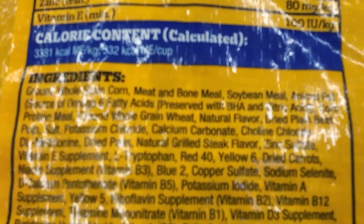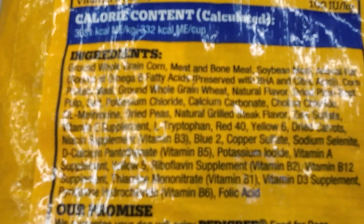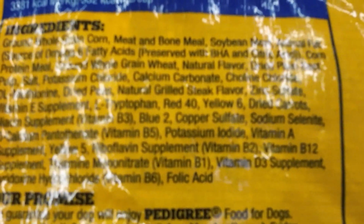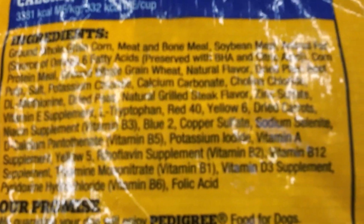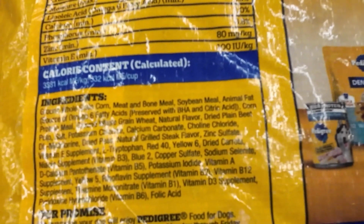Ground whole grain corn, not good. Meat and bone meal, soybean meal, animal fat, source of omega-6 fatty acids, corn protein meal, ground whole grain wheat, natural flavor, dried plain beet pulp, salt, potassium. Guys, basically, except for that meat and bone meal, which is second on the list, you see ground whole grain corn as number one, and you see corn protein meal again. So basically, this is a bag of flour.